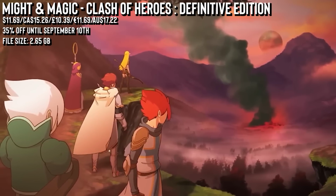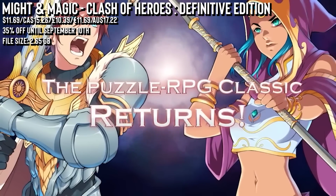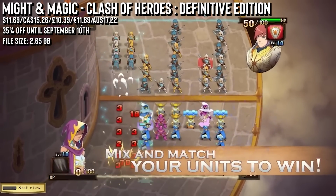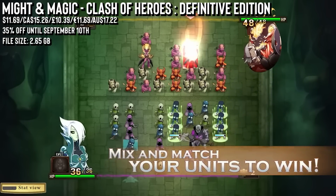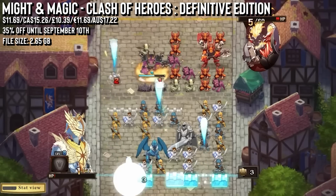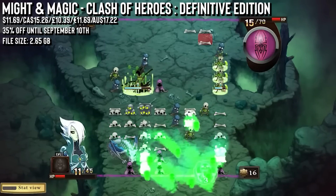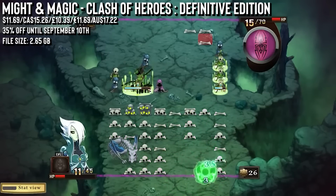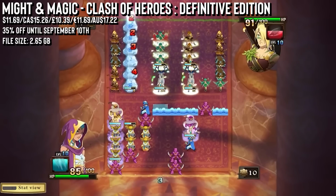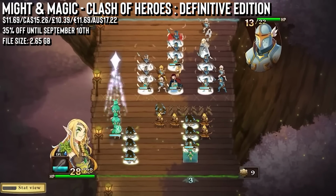Might and Magic: Clash of Heroes is now available at a new low price, 35% off. I absolutely love this game, and you'll see that in my review in the pinned comment. The story here follows a world invaded by demons who are trying to turn different clans against one another. Essentially, they are attempting to deceive everyone around them. The gameplay, though, is what truly sets it apart. It's a unique combination of minor exploration and combat that actually incorporates puzzle elements kind of reminiscent of match-three gameplay.